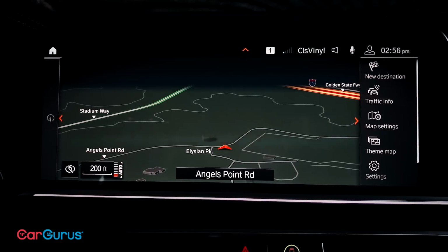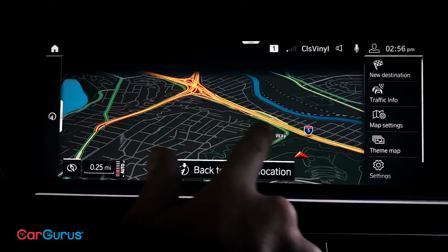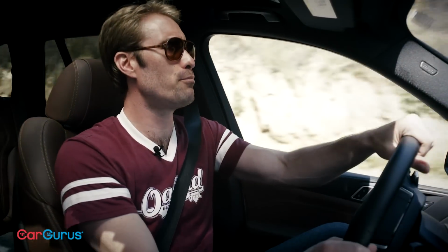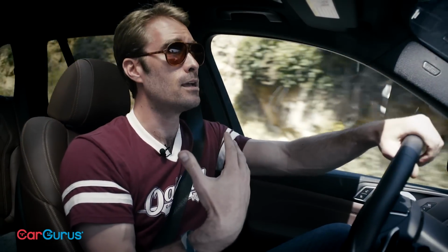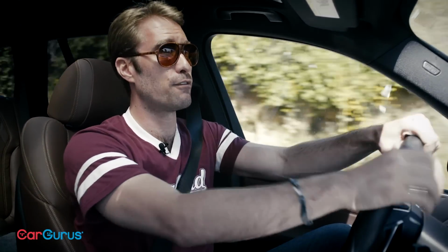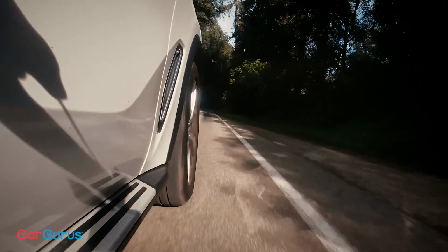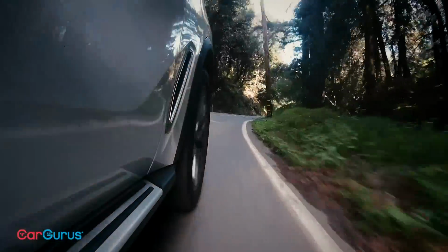Gesture control still just doesn't really work very well, and voice activation seems strangely picky. It works fine for me, but my cameraman, who has only a very slight accent, he can't get it to work at all. And I mean at all.